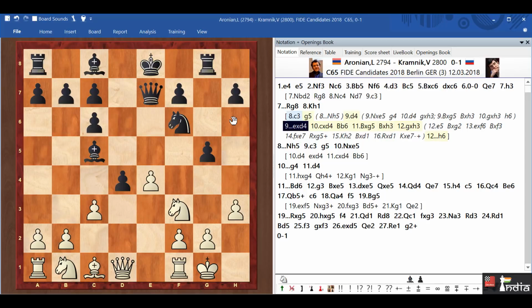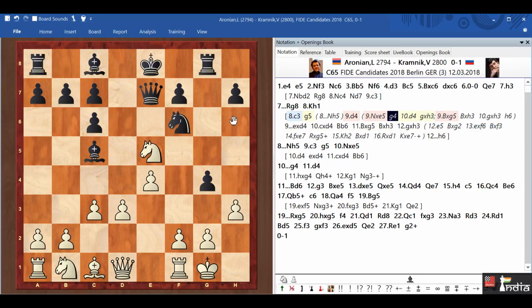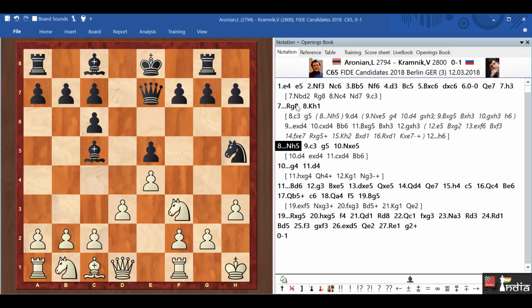So yeah, d4 doesn't work. If you play knight into e5, g4 is once again very strong. You're just trying to go g into h3, mate him. d4, g into h3 is just better for black. Rook into g2 is coming up. So after rook g8, Aronian played king h1, now knight h5. This is also an interesting move.